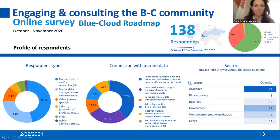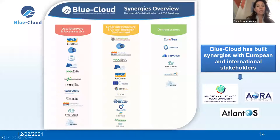We have here some statistics just to let you know how broad the target stakeholders are that we are targeting with this activity. And we are working with a series of other projects, initiatives, services and stakeholders at large to ensure the Blue Cloud services are taken up by the majority of the beneficiaries in this field. Collaboration with international stakeholders is fundamental, so we're going beyond the European framework for interest with initiatives such as Atlant-OS or the All Atlantic Ocean Community.